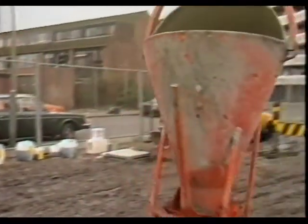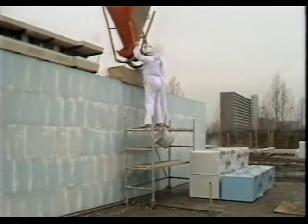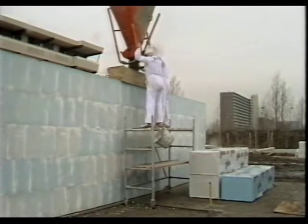Bredero provides the total package. We not only deliver the blocks, but also build the walls, including the concrete fill. Therefore, we also supply and arrange for pouring the concrete.